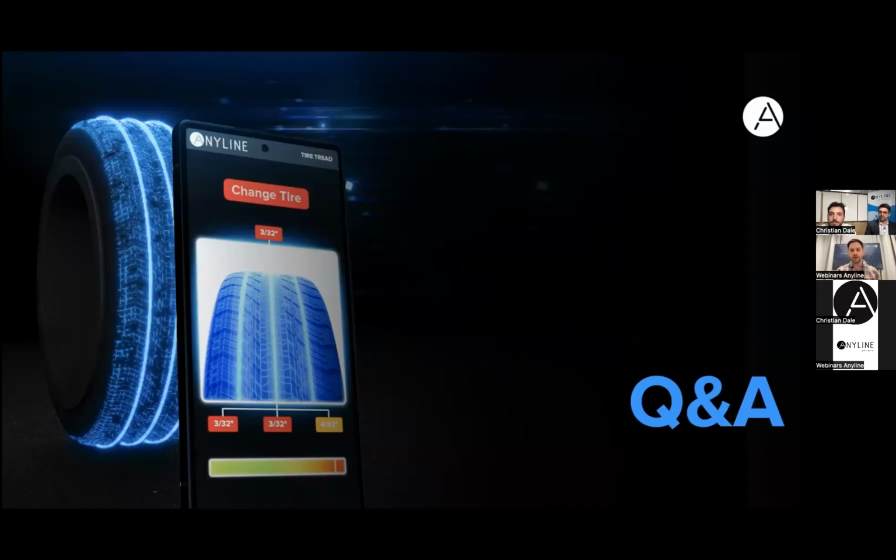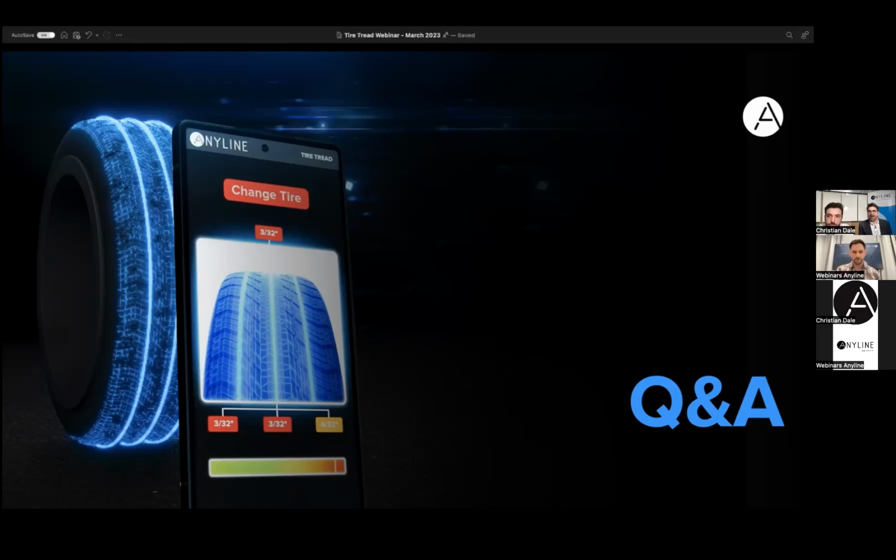So first question that came through was, will this work on any brand of tire? Philip, Christian, do you want to answer that for us? Yes. So at the moment, the models are trained on passenger tires. All models are supported, winter tires and summer tires. We are also at the moment developing a script for commercial tires so that in the end, we can also read the tires from trucks. So short answer is yes.